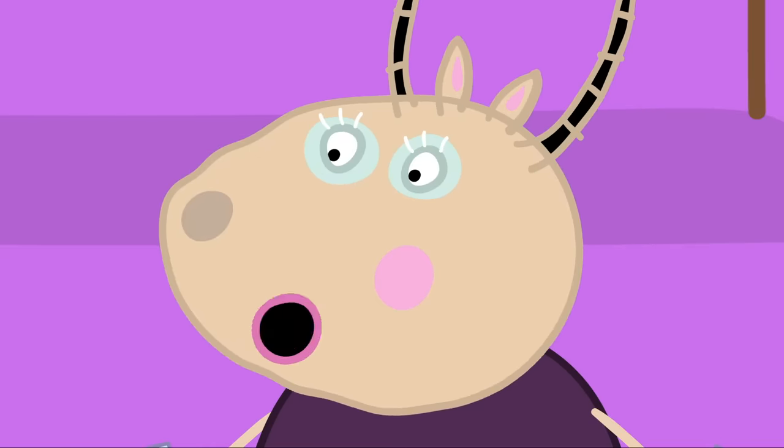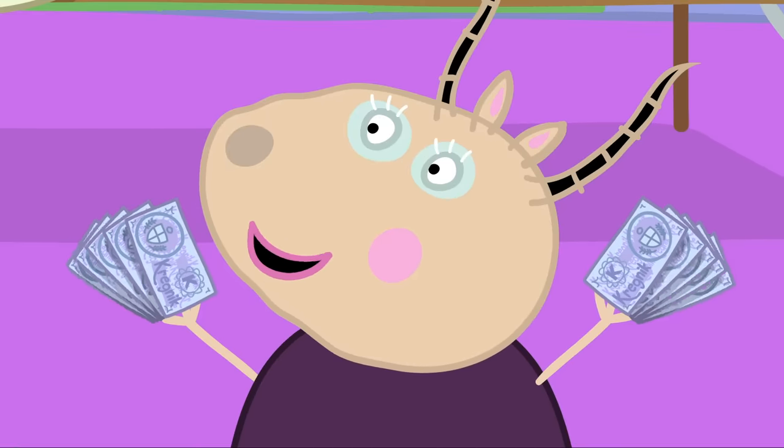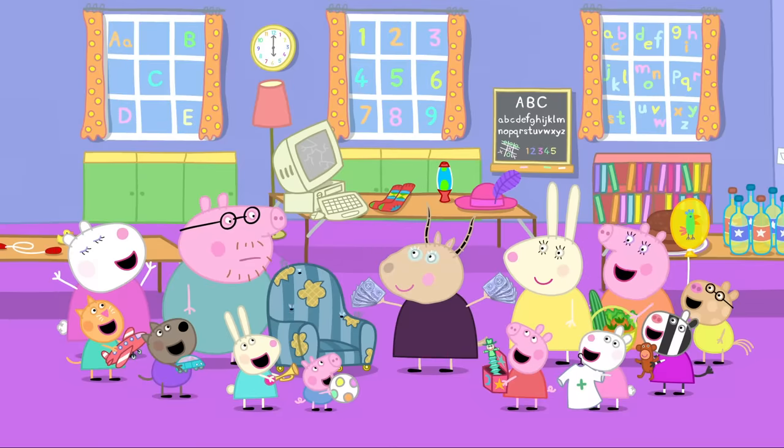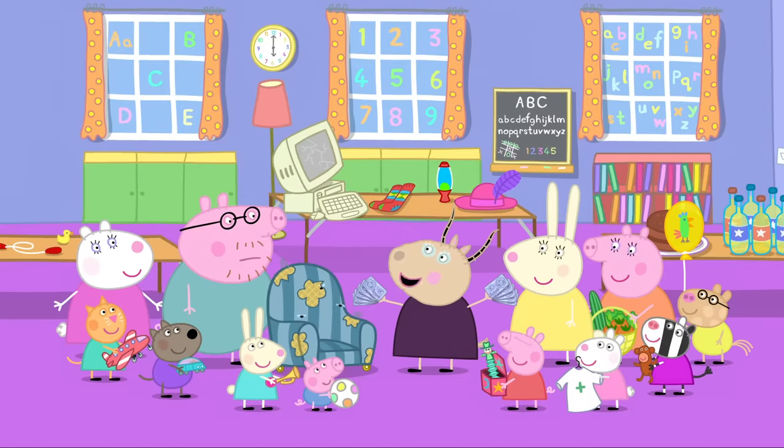Fantastic news, everybody. We have just raised all the money we need for a new school roof. Hooray! Thank you, Daddy Pig. Ho ho, you're most welcome.